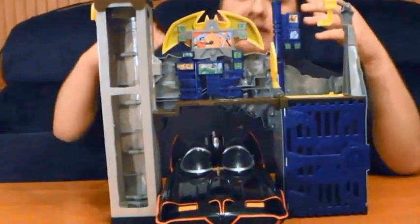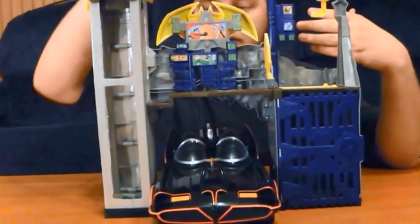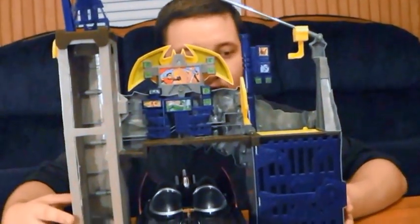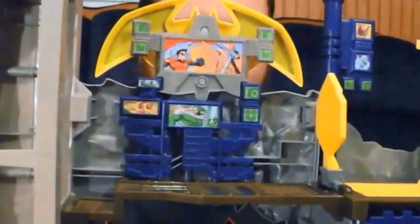I can't wait to get the Adam West and Burt Ward Batman and Robin figures because you can imagine how nice they'll look just arranged here. You have things like this facsimile for the fireman's pole that they slide into the Batcave on, the Bat computer, of course. Just all kinds of terrific things.